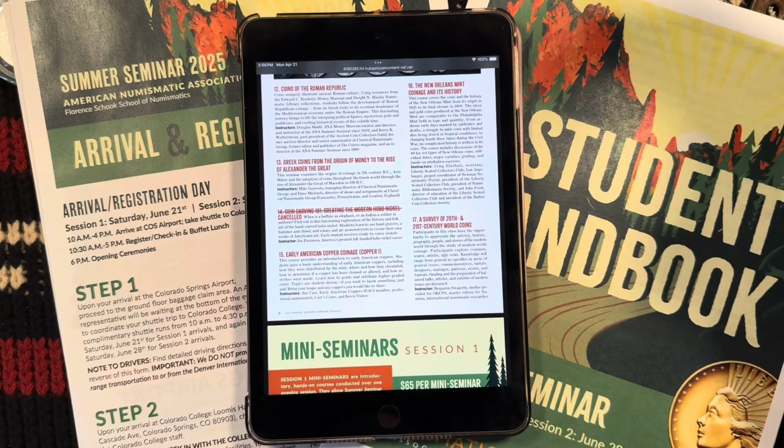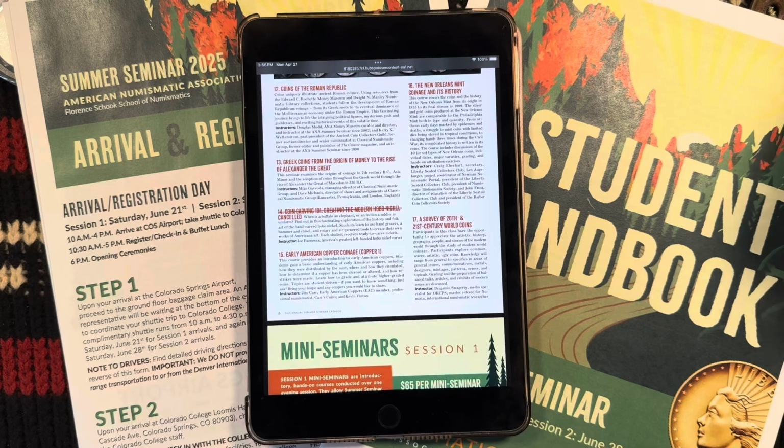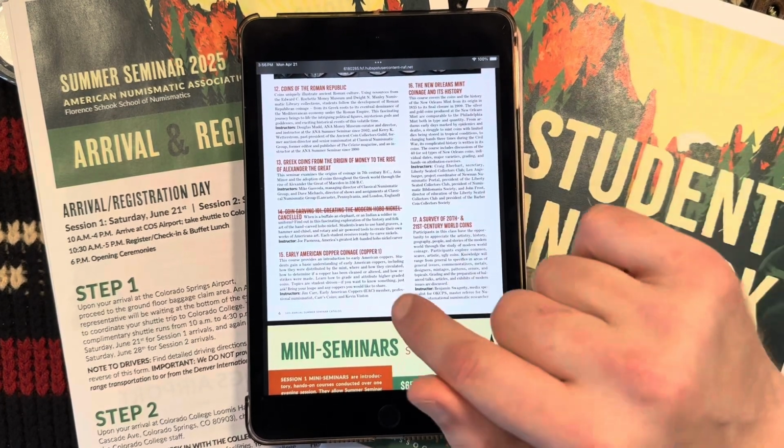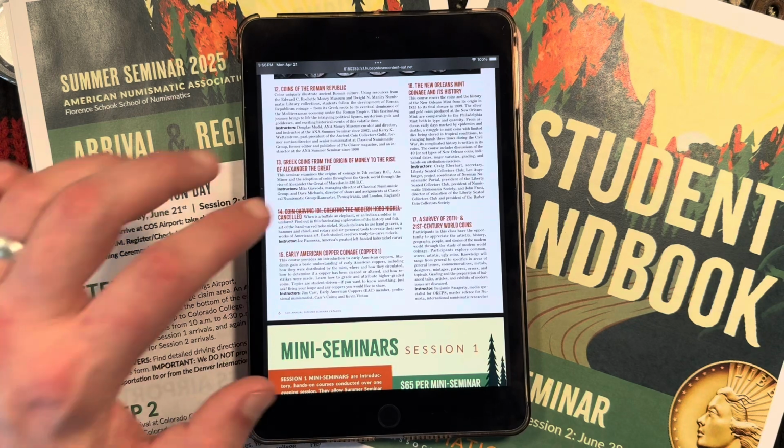This course provides an introduction to early American coppers. Students gain a basic understanding of early American coppers, including how they were distributed by the mint, where and how they circulated, how to determine if a copper coin has been cleaned or altered, how restrikes were made, and learn how to grade and attribute higher grade coins. Topics are student driven. If you want to know something, just ask. Bring your loop and any coppers you'd like to share. There was a ton of show and tell. This year is Jim Carr, along with Kevin Vinton, who is a very respected younger coin dealer with a focus in copper. That will be a great class. If you can get in there before it fills up and go this summer, you should go, truly.